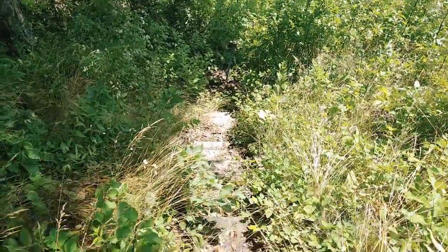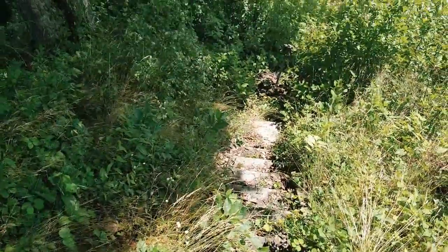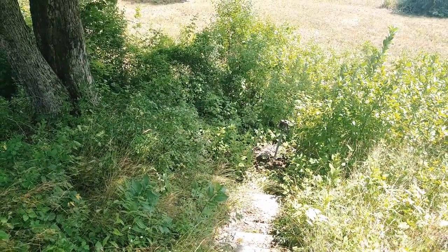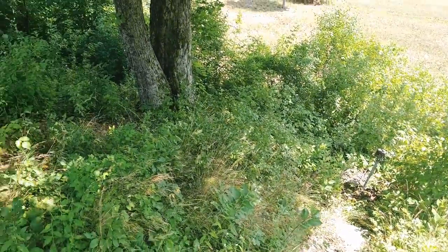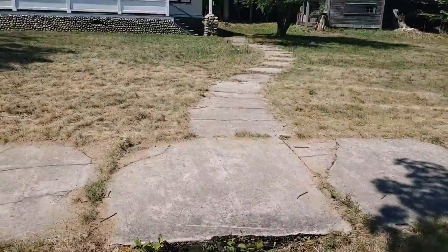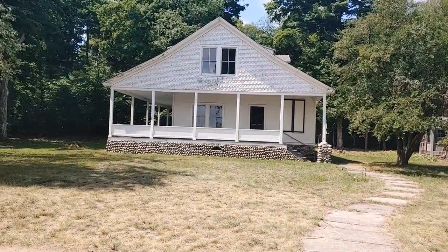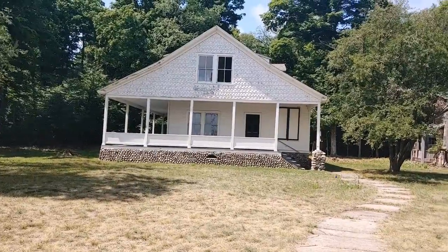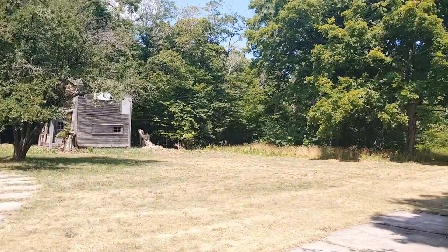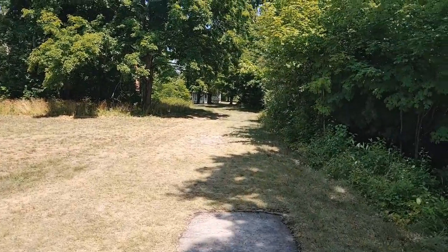These steps go down, and you can see there's a ton of poison ivy here as well. But down these steps, that was a well. It had like a gazebo structure built over it, this decorative gazebo structure. So again, there is the Katie Shepherd Hotel with its beautiful porch, and it would have been a very lovely place to come and visit and to enjoy and sit on the porch.